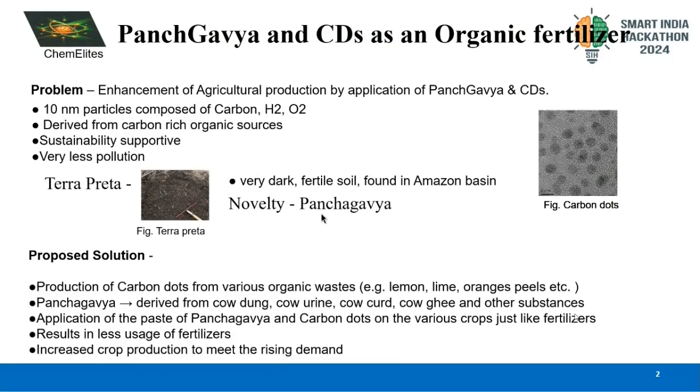In addition, we propose PanchaGavya, derived from cow dung, cow urine, cow ghee, cow milk, and cow curd, as an effective fertilizer in our Indian soil to increase its fertility and lessen the use of chemical fertilizer. We will prepare Panchagavya from the 5 cow derivatives as mentioned above by mixing all the derivatives in a definite proportion.